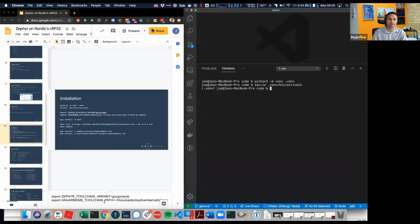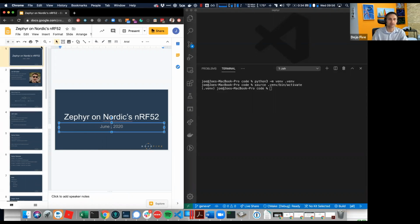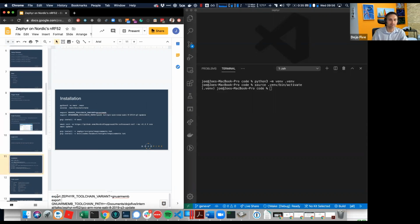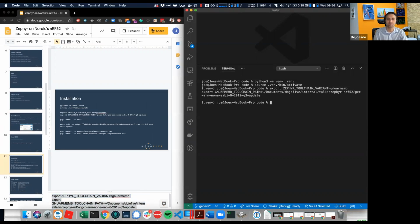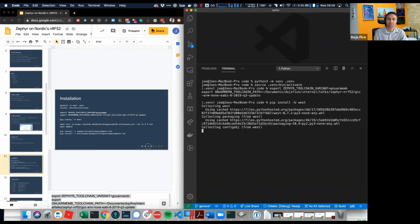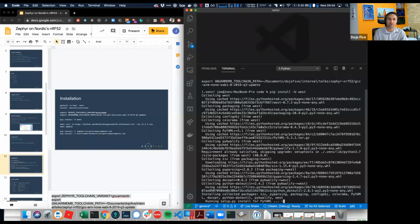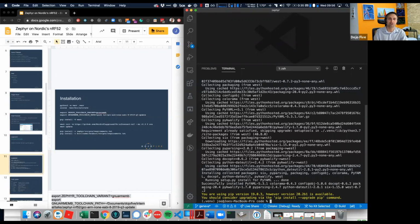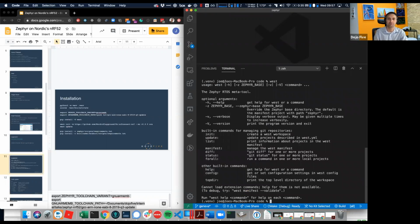Now it's time to set up those environment variables. I've got those in my notes here for my particular setup. Now we set those up, no problem. And now we can pip install West. It'll take just a little bit of time, and this will set up the ability to run West. Now we have access to the West tool, which there it is.